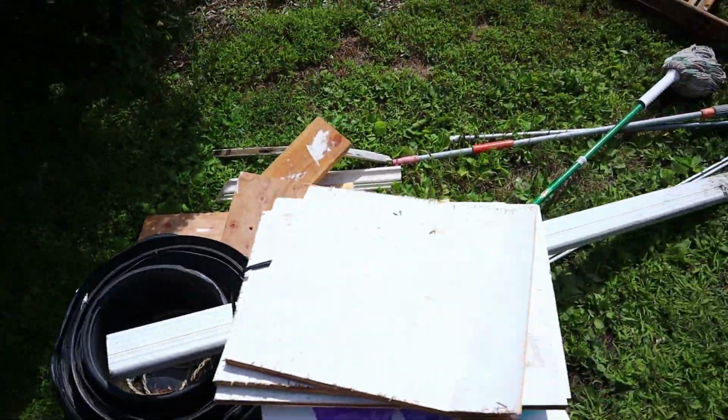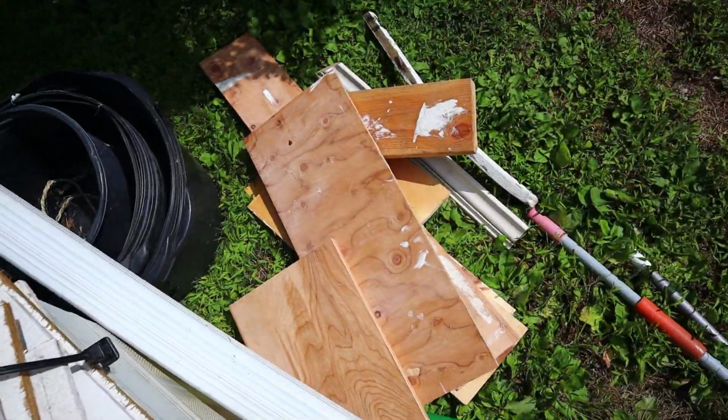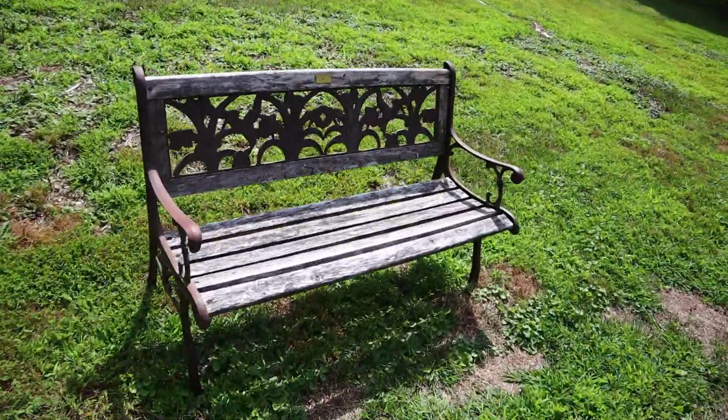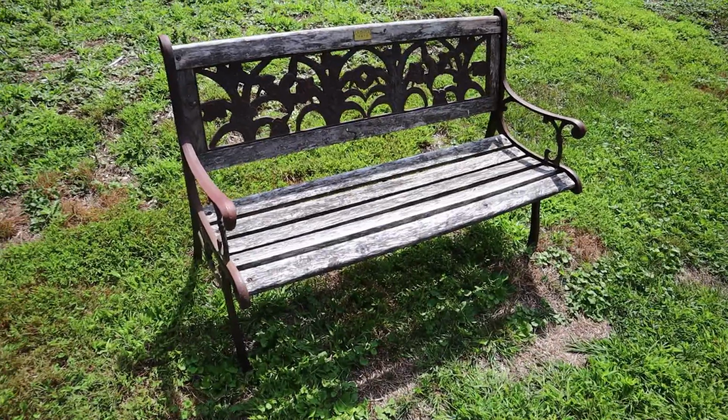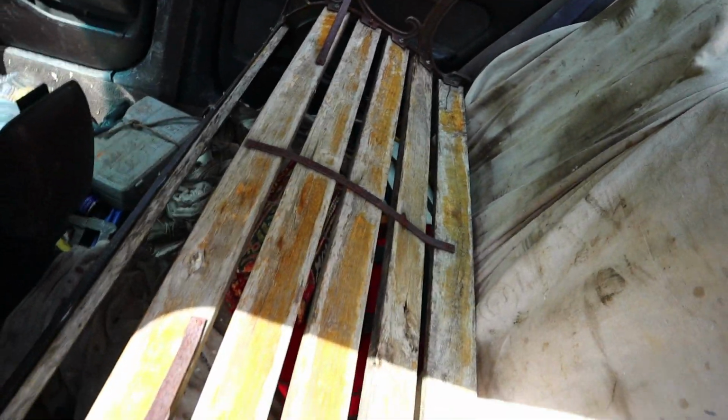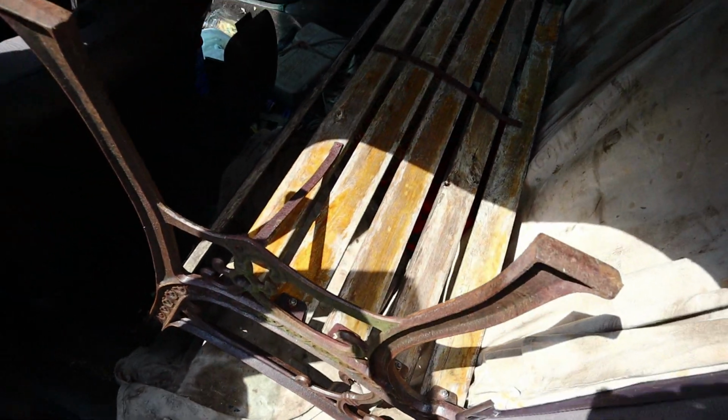Well, the people just got home, so I'm going to ask them about the bench. See what happens. All right, the bench is officially garbage, so I'm absolutely going to take it. See if I can fit it in the back of the Camry as it is. And if I can't, I'll have to take it apart. There it is. That's how to fit a bench in the back seat of your Camry.